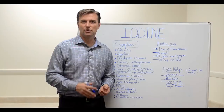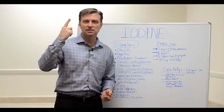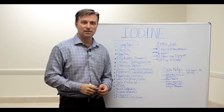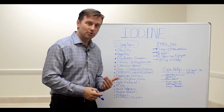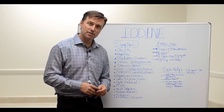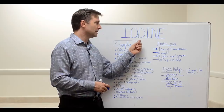Saliva deficiency. So your mouth can get really dry or dry eyes because the salivary glands or the other glands don't produce the fluid, so things can dry out. That could be an iodine deficiency. And then thyroid nodules, and then migraines, and then miscarriages or stillbirths. All that can be iodine deficiency.